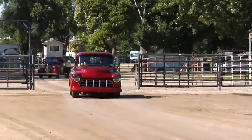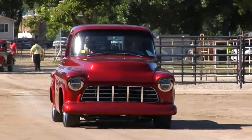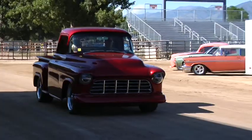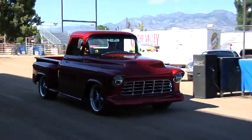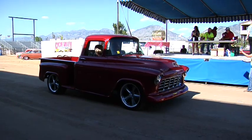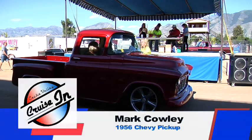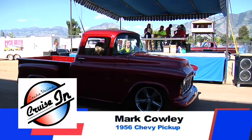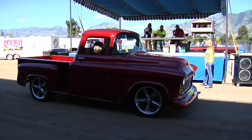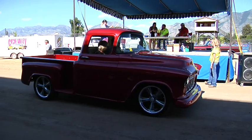Okay, we're going to rearrange paperwork here just for a second while the truck's coming in. We're good? Okay. All right, red '56 Chevy pickup, Mark Howley, North Ogden. Melissa Blackwell picked this truck. Love the color. The stain on the wood bed is a great choice with the paint color. Great mix of classic styling and new tech with a paddle shift and touchscreen controls. Out of North Ogden, thank you very much for coming to the cruise-in. I hope you've had a good time, and I hope you come back.